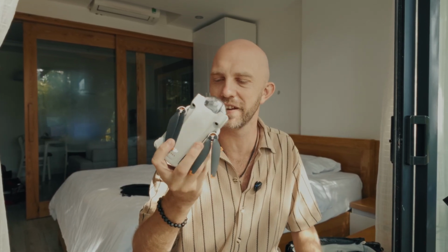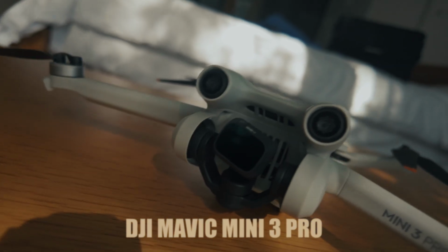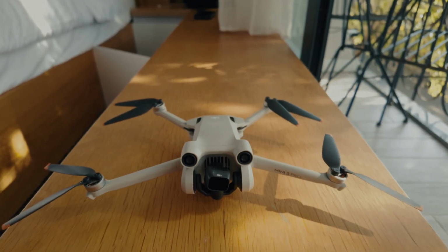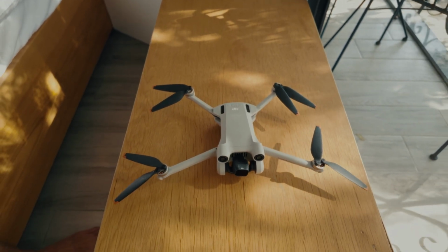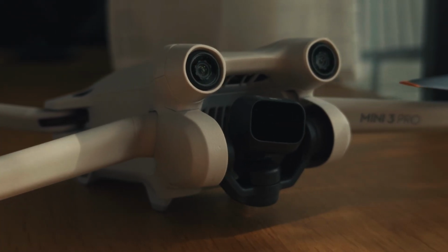And last but not least, I also got the drone, the DJI Mini 3 Pro, I think. And it's actually not the newest, but it works for everything I do with it. Getting some quick aerial shots. Yeah, I just like the size and carry it with me all the time. So yeah, that's basically it in terms of camera gear.